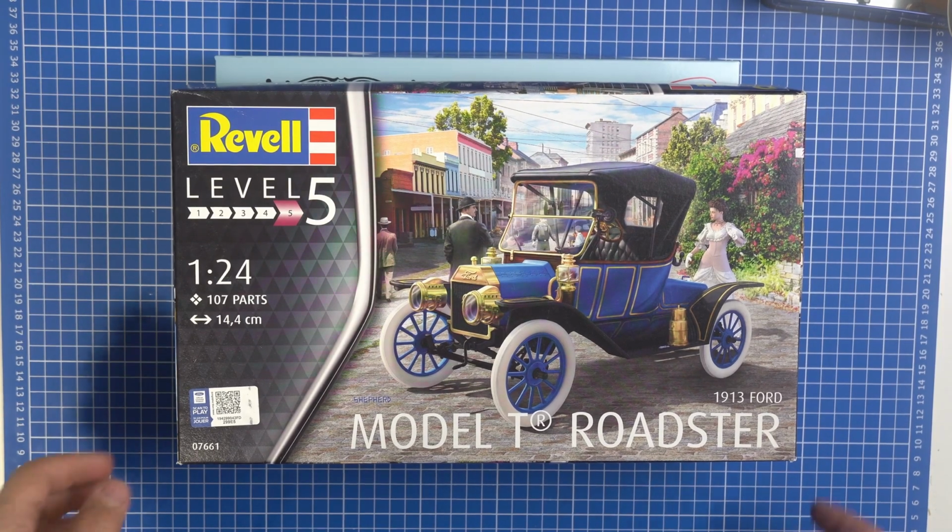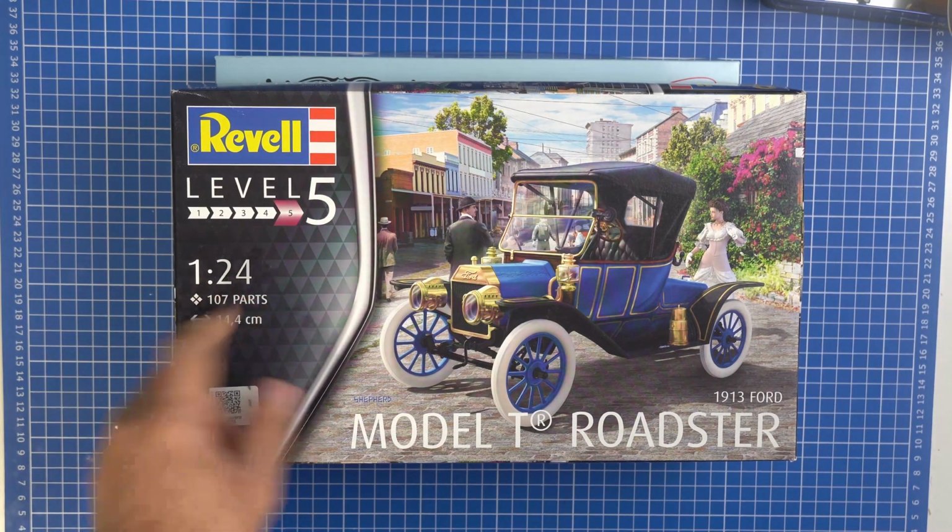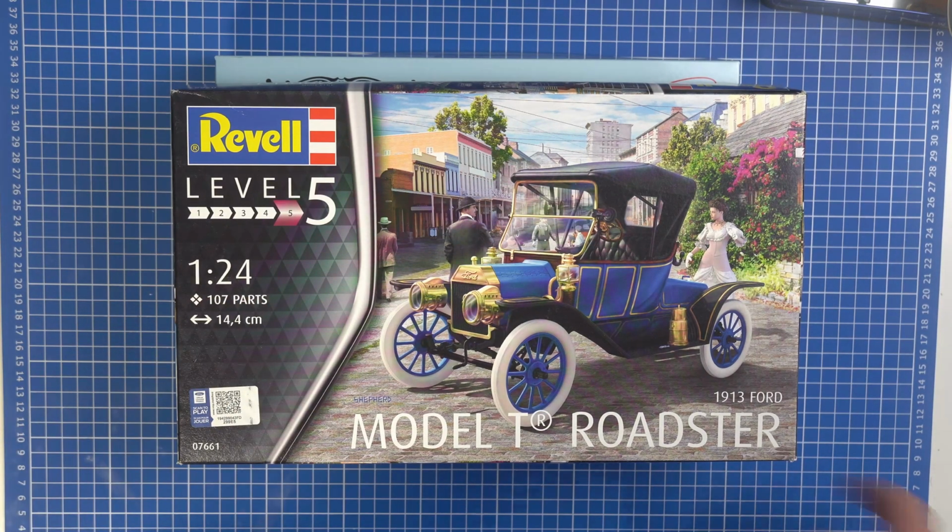Hello everyone. Today I'm gonna try to compare two model kits. They should both be the same size, 1/24, and they should both have the same model, but they are from different manufacturers. So I want to see how different or how similar they are, especially in quality and the layout, the number of pieces, and so on.